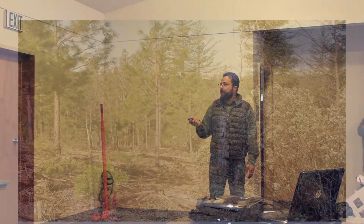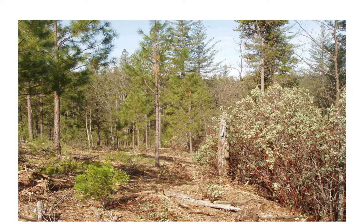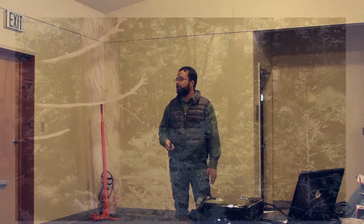And this is in Mariposa County. It's a natural stand that was regenerated after harvest, but this is the property line, and it's pretty solid all the way down. This is about 80 acres, and we came in and did this kind of work to, again, break up those continuities, try to get the fire to behave differently in there.